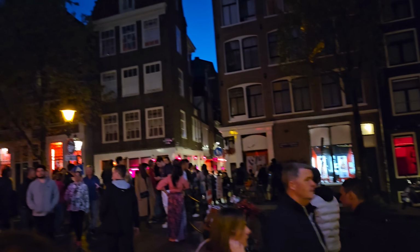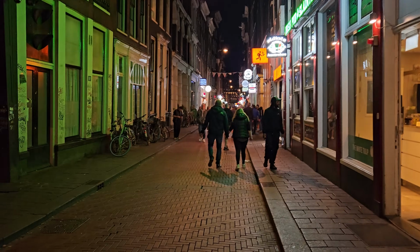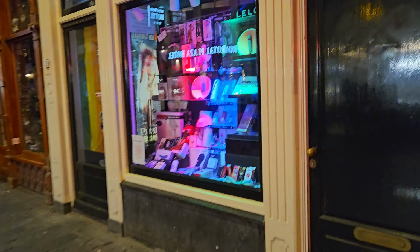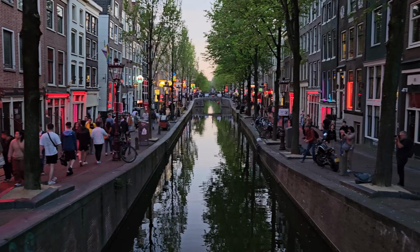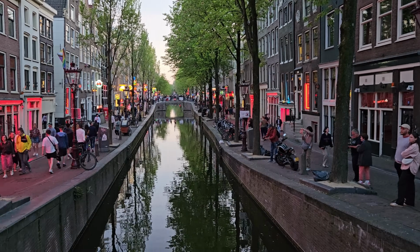The first thing you notice in the red light district is the overwhelming smell of marijuana. It absolutely reeks. That's probably the one thing that surprised me the most. There's not much else to say, really. It's one of those areas that you must cross off the list of going to Amsterdam, but it's not really anything I'd recommend beyond taking a quick stroll through.